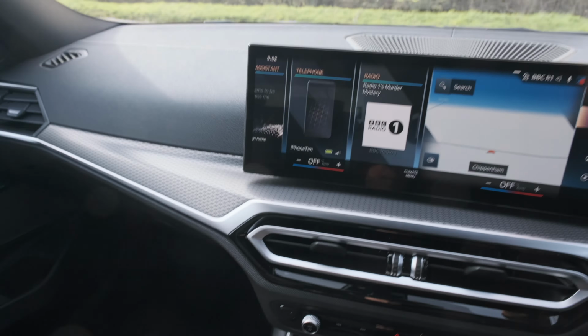Now, being an estate, this has a 500-litre boot. At least it would do if it wasn't the plug-in hybrid 330e. It's only got a 375, I think, maybe 400-litre boot. It loses quite a bit of space because you haven't got much underboot floor storage, only that half bit, because all the batteries are under that bit. The saloon version gets 480 litres, I think it is. And again, that will drop if you get that in 330e form.